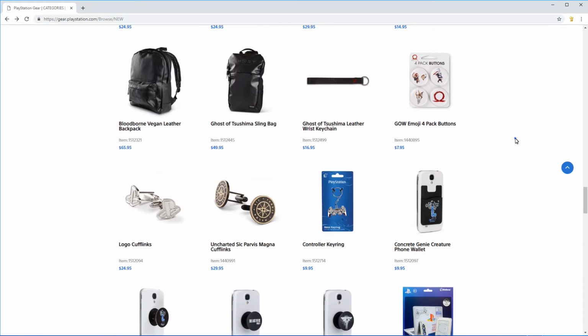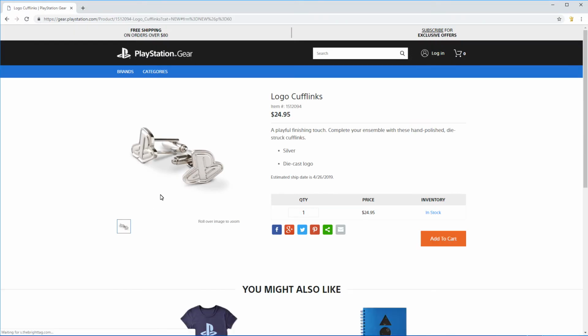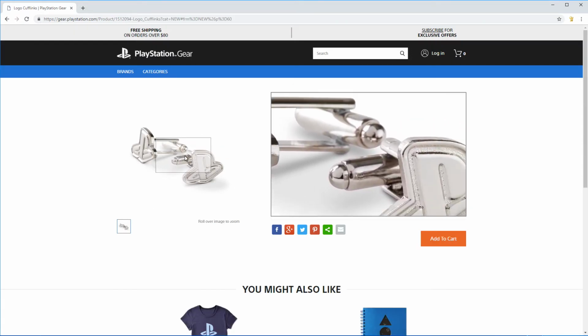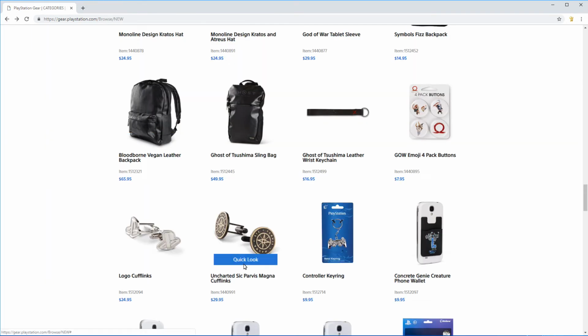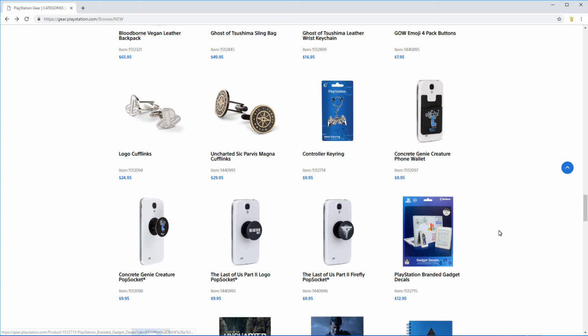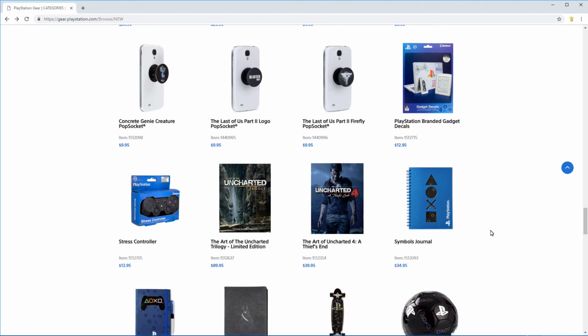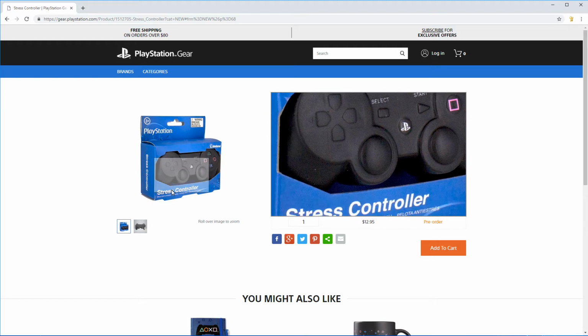They also have cufflinks. I don't know if you guys like me start dressing up a little bit nicer for work, but you want to rock out some pretty cool PlayStation cufflinks. Those look pretty awesome. They have the actual PlayStation logo, and then they're also with the Uncharted Sic Parvis Magna, which is a running theme throughout most of the Uncharted storyline. Keyring. They have phone wallets and pop sockets for your cell phone. Stress controller, which is like those squeezy stress ball things that's just branded on a PlayStation controller.